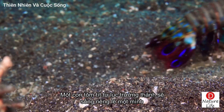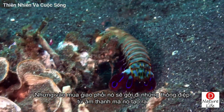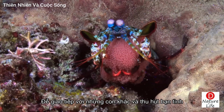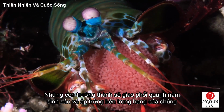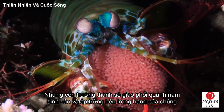A peacock mantis shrimp is solitary for most of its adult life. But at mating time, it relies on its acoustic messaging to communicate with other mantis shrimp and to attract mates. Peacock mantis shrimp breed year-round, mating, spawning, and hatching their eggs inside their dens.